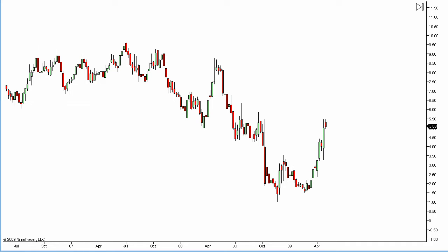Let's go ahead and take a look at some markets real quick. I got some requests earlier and I wanted to take some time to look at really what's happened in the past week and what we can expect.